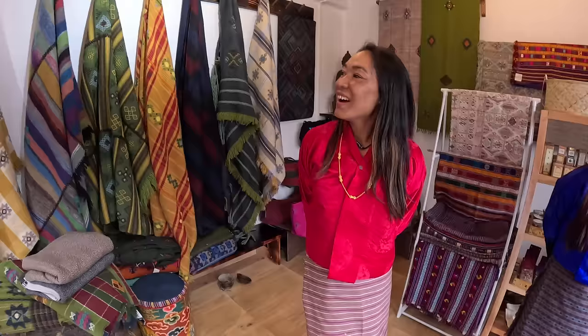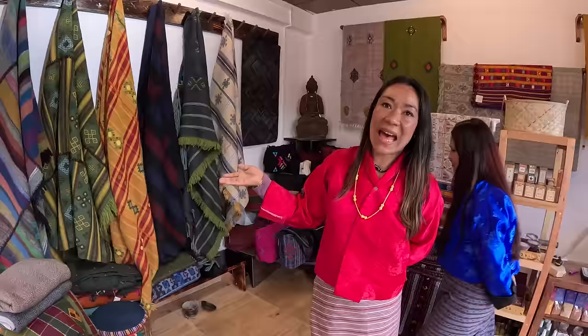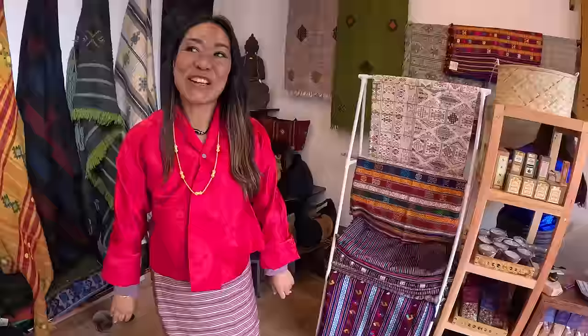$460? Wow. Okay. Because they are special, in a way, because these are all natural color dye. Meaning there's no chemical or synthetic used in it. So they are very good for the skin. And they are very customized design and all handmade. So it has a lot of special... I think it makes sense. You don't have to explain further. It's not like something machine made. Yes, 460 would be too much for it.